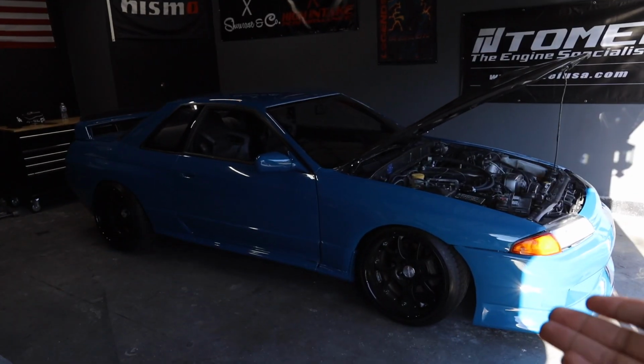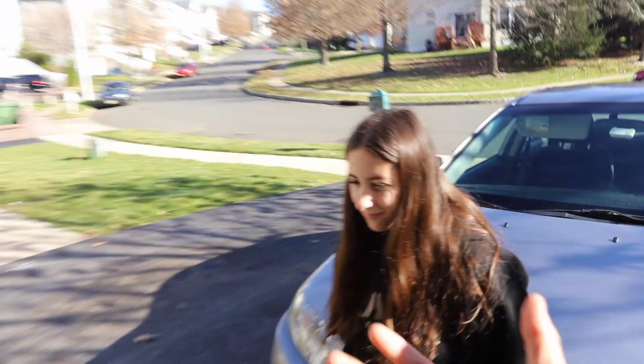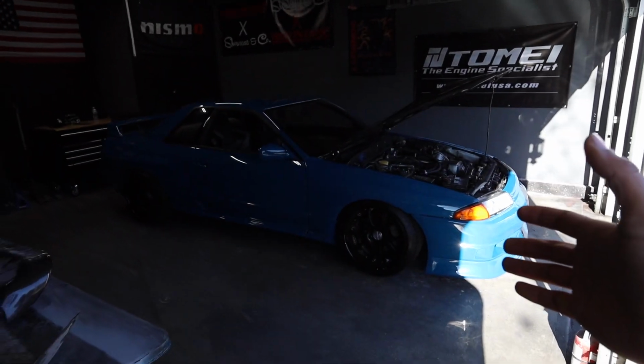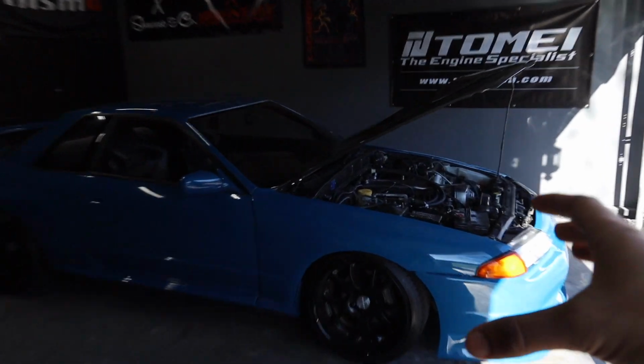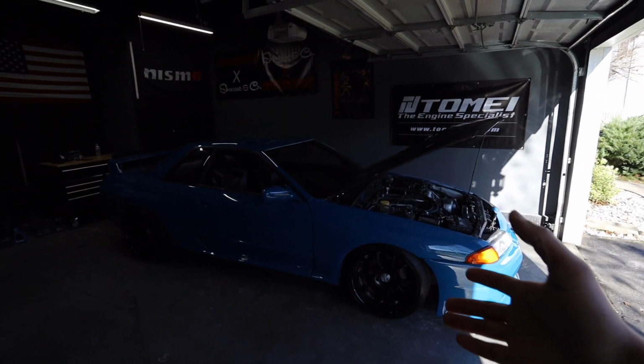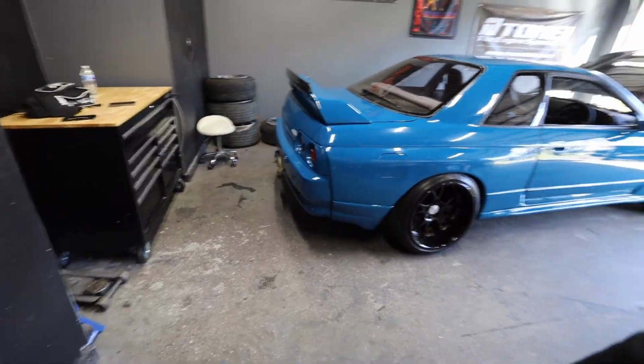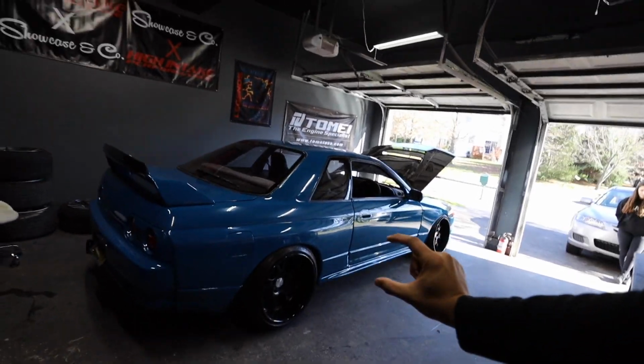You could look at this situation in different ways. It could be a blessing in disguise. It could be just a major inconvenience, but at the end of the day, I am really happy that nothing is wrong with the motor. It's only the turbo. It's something very small, and the rest of the car is still looking pretty good, boys. I'm still happy with how the rest of the car looks. Obviously, I want it just a little bit lower.